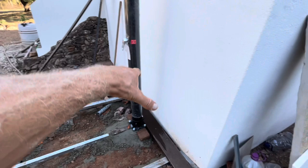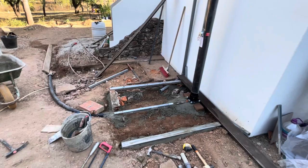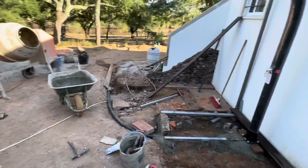When I come to start the wall, I can chisel that out, no problem, but at this point I'd rather not have any bits of water going behind there when it rains. So yeah, I just gotta be a little bit patient at the moment before I can pour the cement in there. So I'm gonna clean out the cement mixer and the wheelbarrow, have a cup of tea, and be a little bit patient for a few minutes.